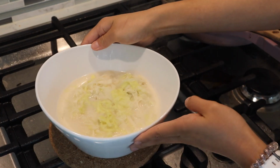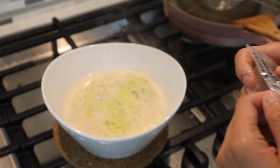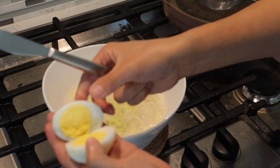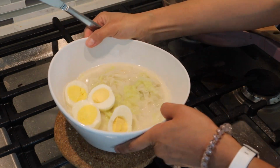Okay, so now this is what it looks like. So now we're gonna do some work on top of this. The first thing is we're gonna put some eggs. Yay! I'm gonna put the eggs in. Yay, eggs are in.